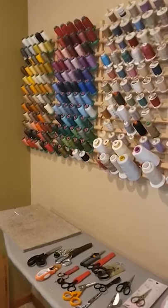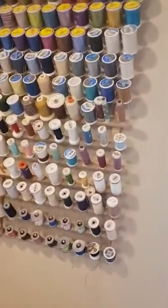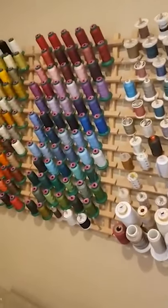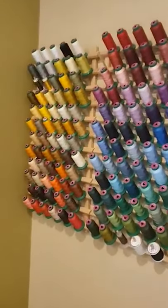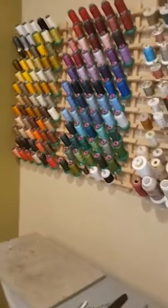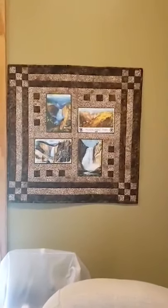So here you go. This is my thread. It's quite a collection. I'm afraid I don't have enough room for all I have. If you'll notice, there's one empty slot. So of course I need more thread holders. Over here is a wall hanging I made. It's Yellowstone, from when we went to Alaska last year.